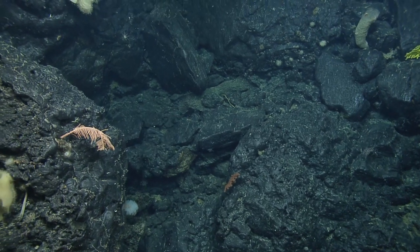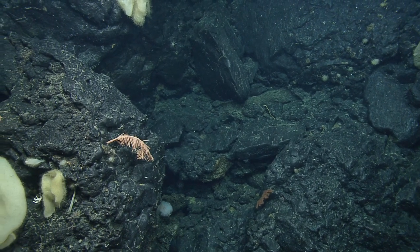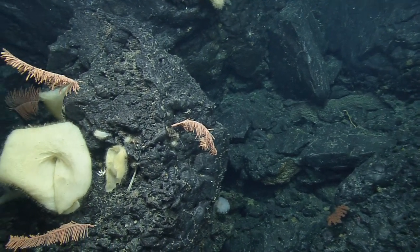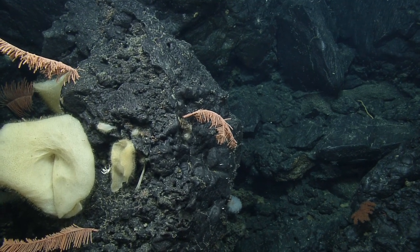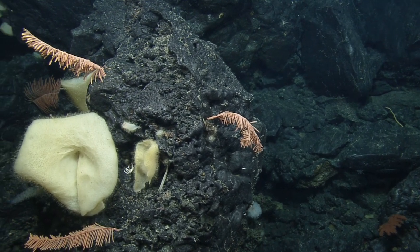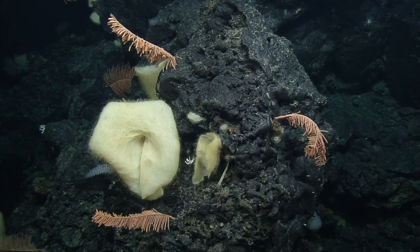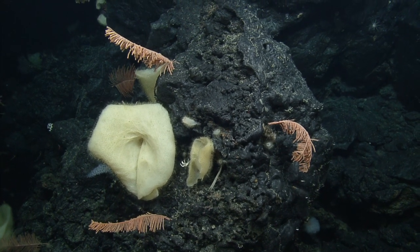Is that another branching black coral? Okay. Pull up. Yeah, I think there have been several black corals here. But we don't need to zoom. We've already seen them, so we can keep moving. Okay.